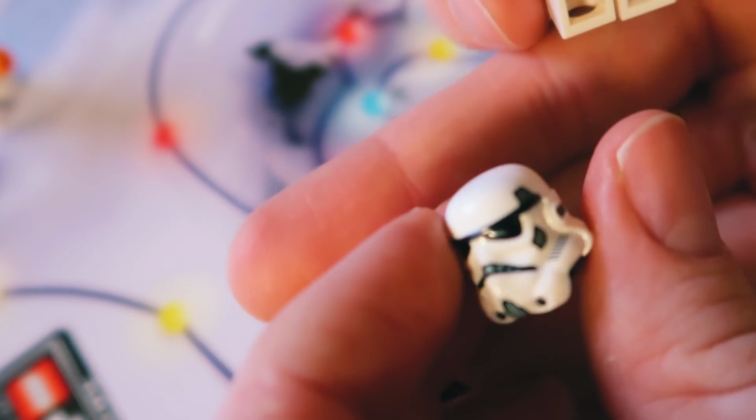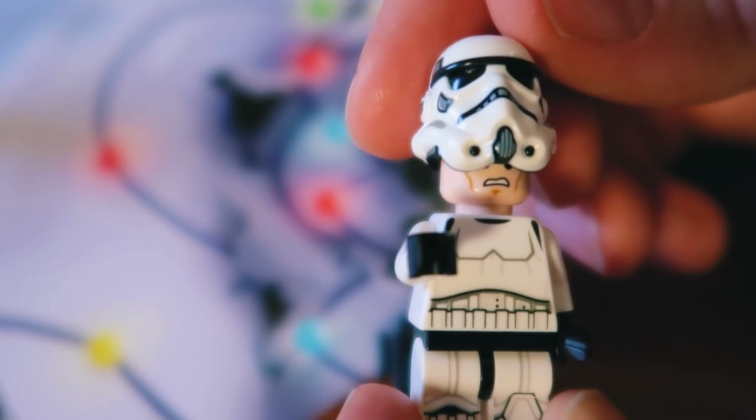Artsy the snowman. That's a stormtrooper. Wow, the helmet's really, really well made. That's such a cool part.